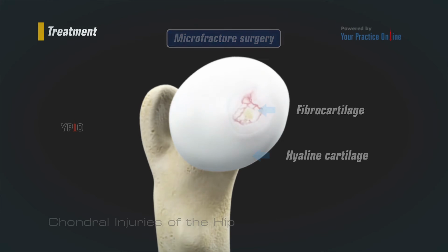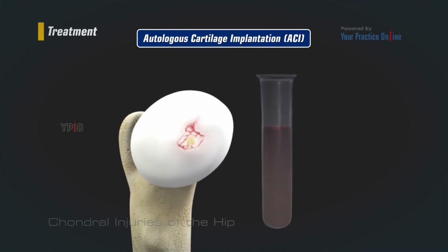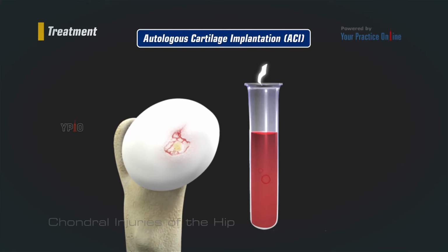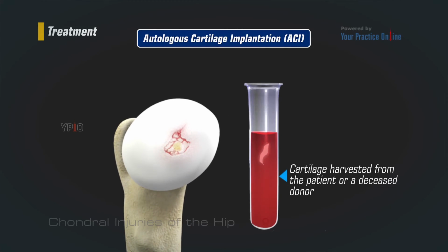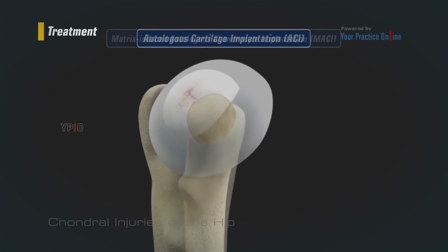Autologous cartilage implantation, ACI. In this procedure, the cartilage, harvested from the patient or a deceased donor, is cultured and later implanted over the damaged area of the joint.